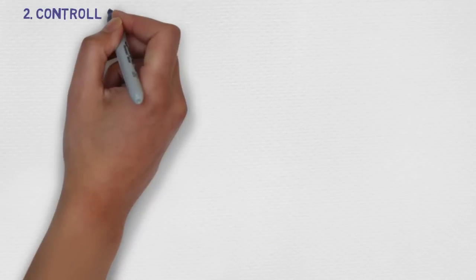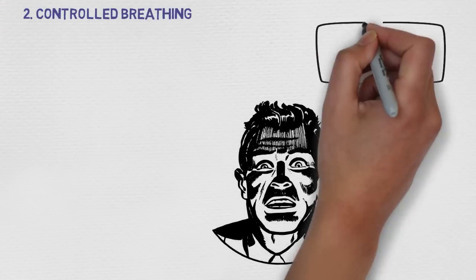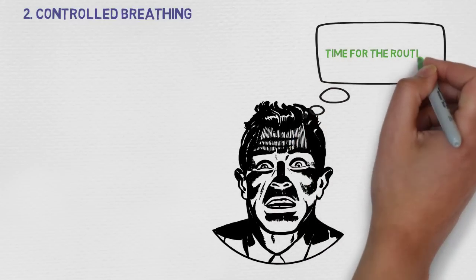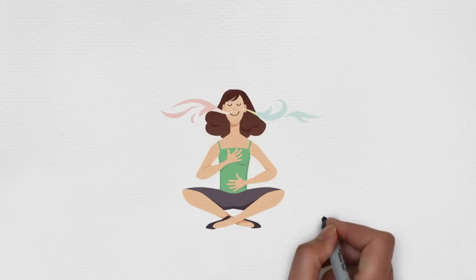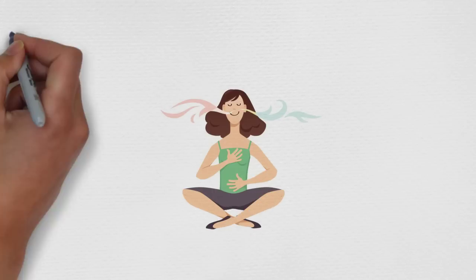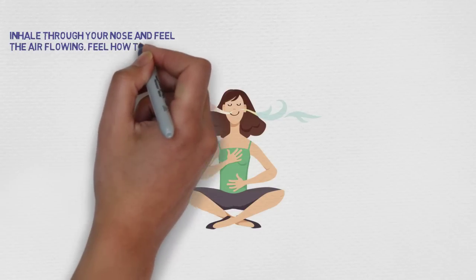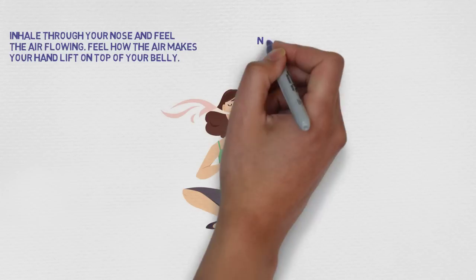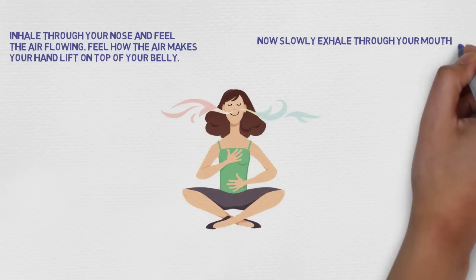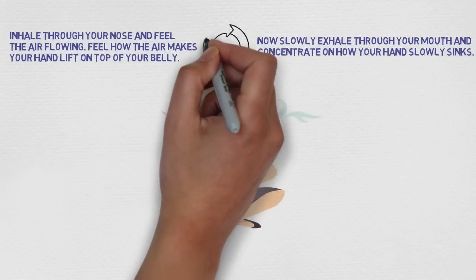Tip number 2. This should be your go-to procedure to combat any hyperventilation. You can start doing this right from when you start feeling anxiety creeping up, and so can even avoid hyperventilating altogether. Take your hand and lay it flat on your belly. About 2 centimeters under your belly button should be the ideal position. Now inhale through your nose and imagine how the air you breathe in slowly flows down all the way to your hand. Feel how your hand is being lifted by the air you breathe in. Now slowly exhale through your mouth and concentrate on how your hand slowly sinks. Repeat till your breathing normalizes.